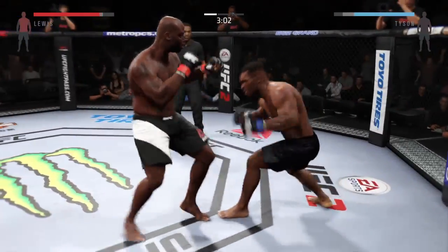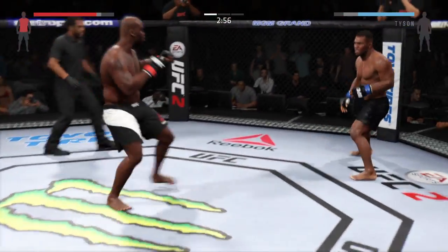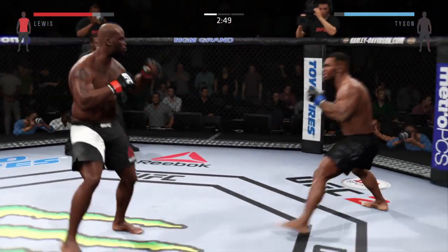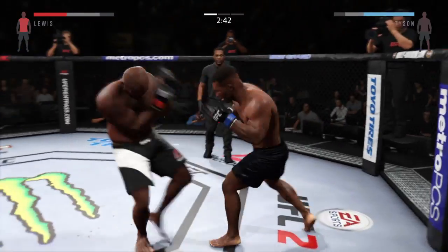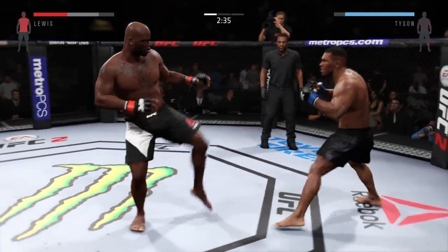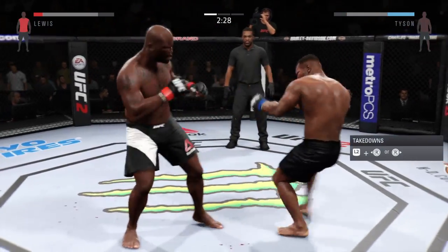Just over three now. Tyson with the 1-2. Very good job of timing these punches. Joe, we can see the game plan. Punish his opponent's leg. Solid leg kick by Lewis. He lands a knee here. Nice double jab by Tyson.